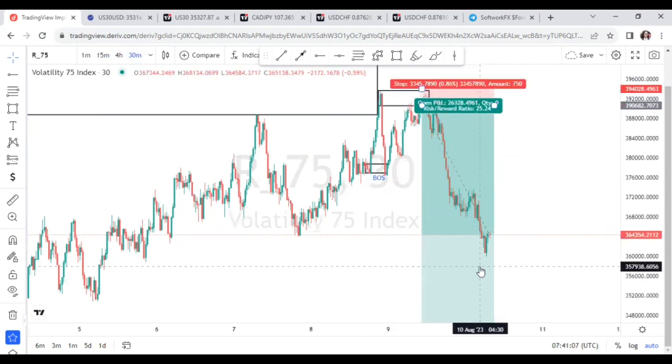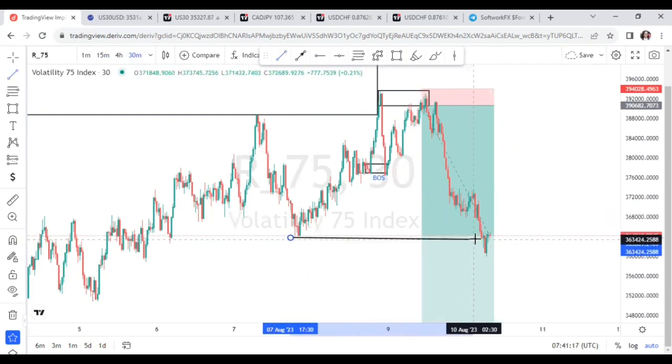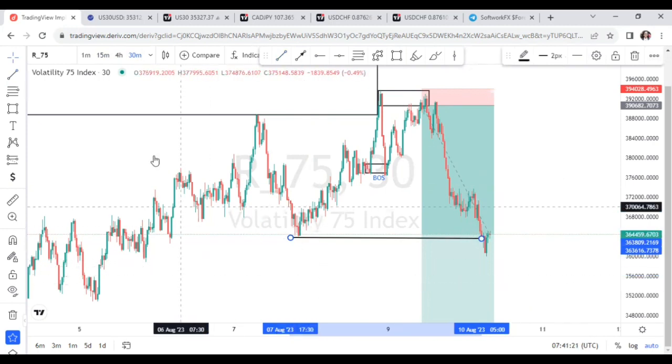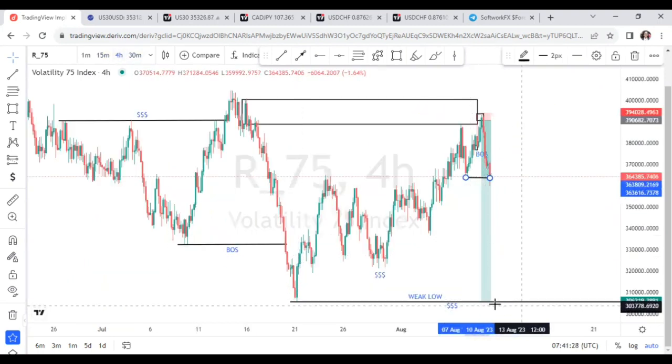What did you see? Are you surprised price is going down? It has made about 3,000 pips move already on VIX 75. And look at what it did again. It broke structure again, telling me that price wants to go down the more. And where is my final target? Let me show you my final target, the final destination. This area I tagged weak low is my final target on VIX 75.